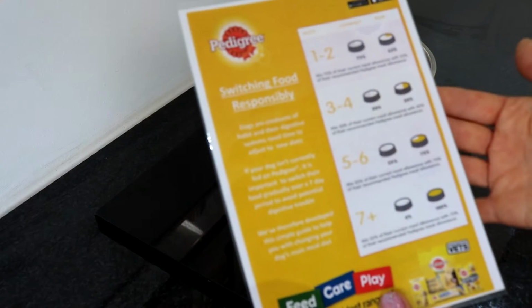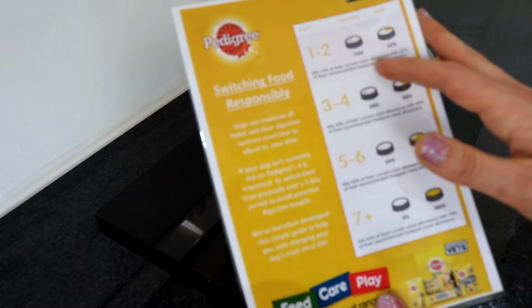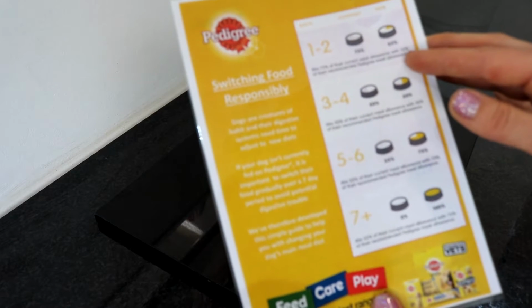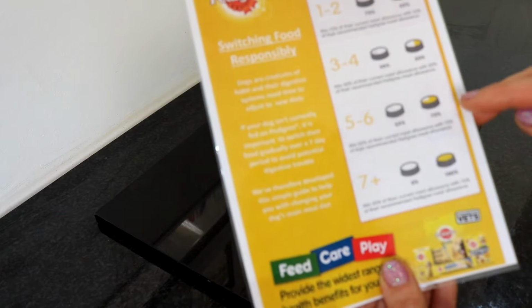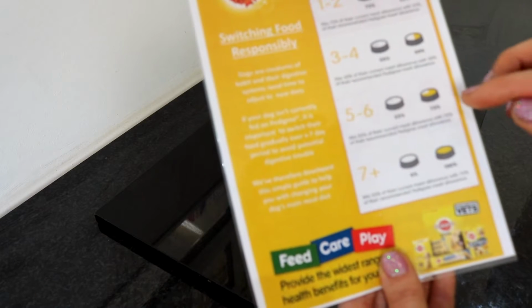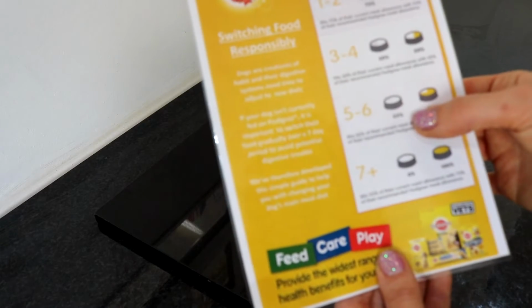So here's my little cheat sheet. For the next 2 days, I need to mix 75% of his original food with 25% of the new food. Then the 3rd and 4th day, we go half and half. And then the 5th and 6th day, we give only a quarter of the original food and 75% of the new food will be predominantly fed. And then the 7th day, it should be completely over to the new food.